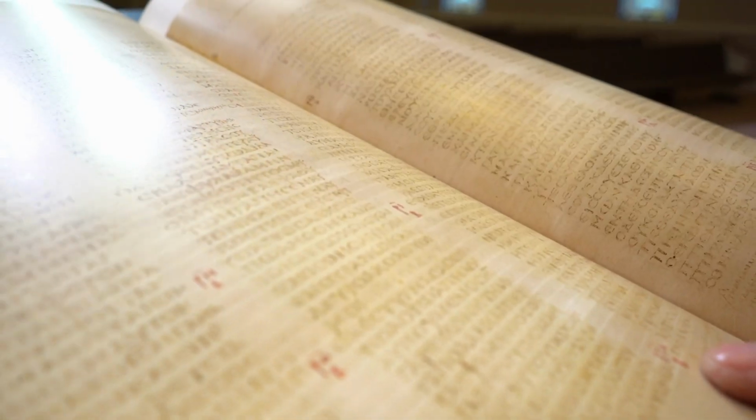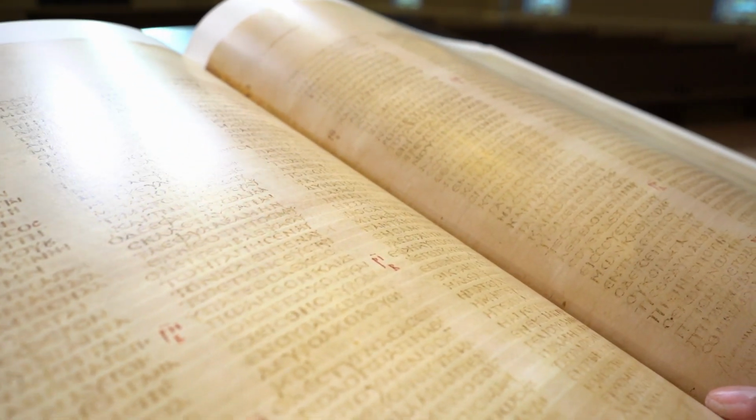Hi, I'm Dr. Abidan Shah, and before me I have a facsimile of Codex Sinaiticus. Now this is one of the many facsimiles we have right here at Clearview Church. Just to remind you, a facsimile is much more than a Xerox copy, but it's not the original.